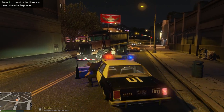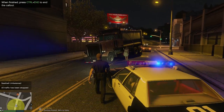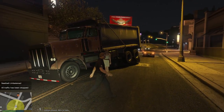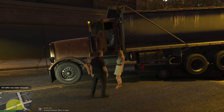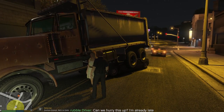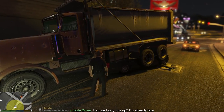Let's get out here. What we're going to do is close off the roads here so nobody starts acting stupid. And we're going to have a chat with this, I mean, what happened here? All right, let's talk to her. This thing is going to glitch out, I have a feeling. Can we hurry this up? I'm already late. Why are you driving a rubble? Can you please tell me that?